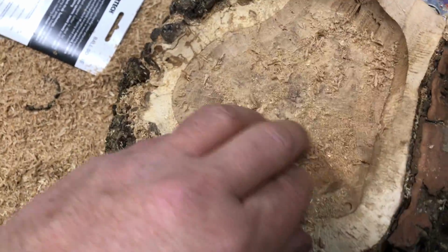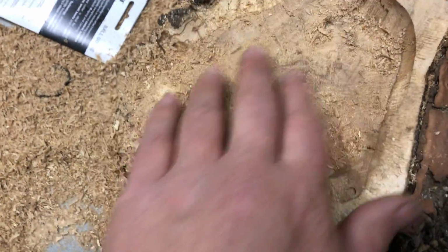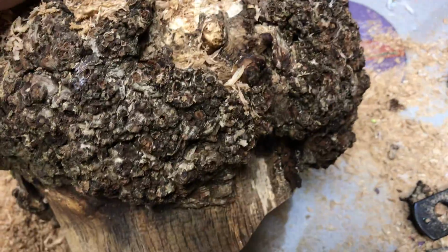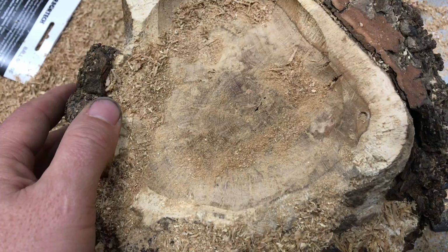This is pretty neat. So it's taken out some of this. Obviously takes a bit longer than you would do in a normal lathe, but that's quite cool. Just keep going at it and seeing if I can get a bit deeper with this to see if we can keep the funginess. Get it? Funginess?